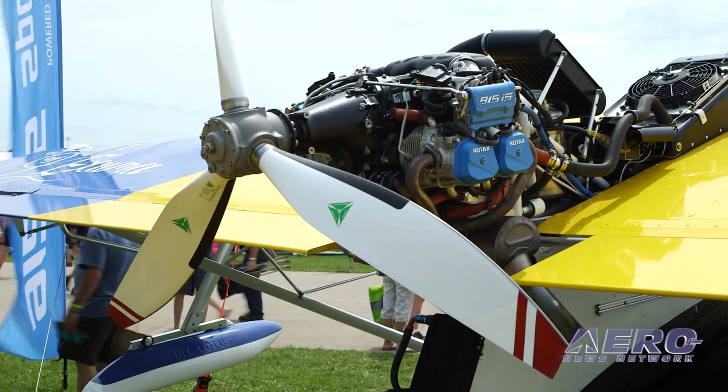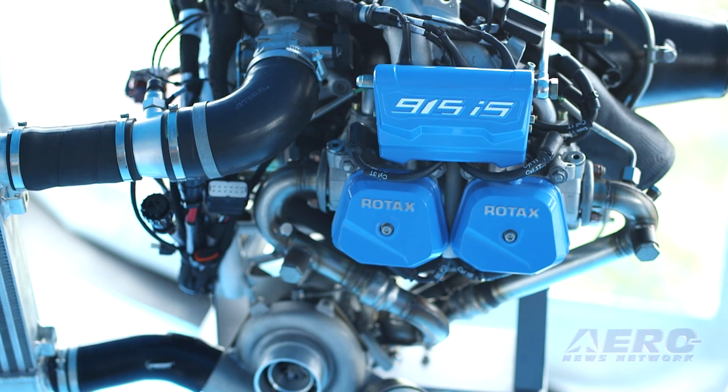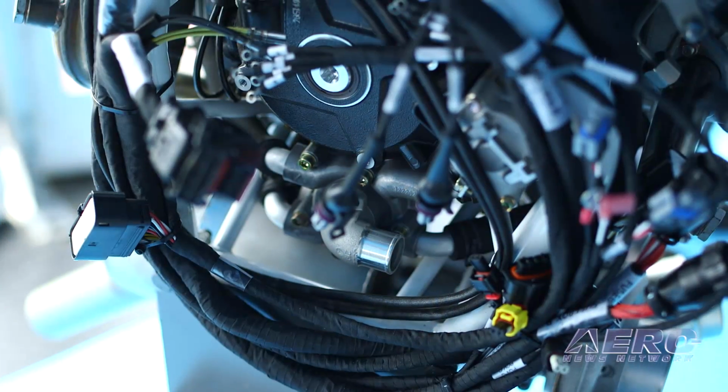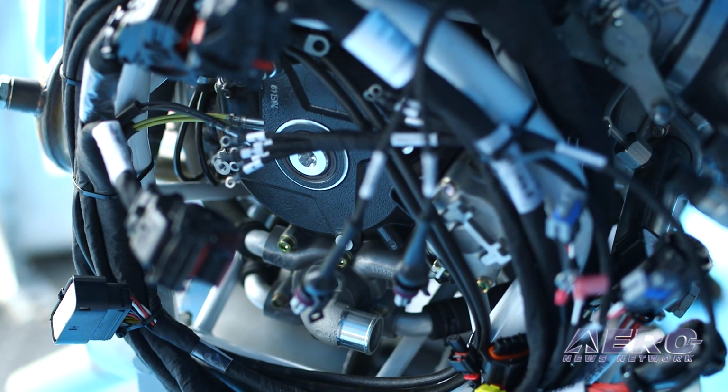What's the advantage over a 912 IS or a 914 to wait for this new engine? Well, with the 912 IS, we're looking at 100 horses, and we're looking at a fully injected, already modern ECU-controlled system. The 914 is a still carbureted, already turbocharged system. So actually what we did, we took the best of both of them together, and now we have a little bit more extra horsepower. About 35 horsepower more than an IS and about 20 horsepower more than a 914.